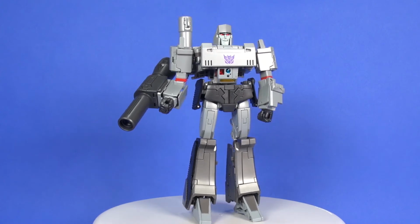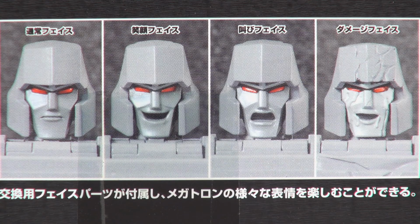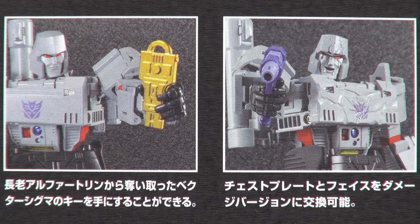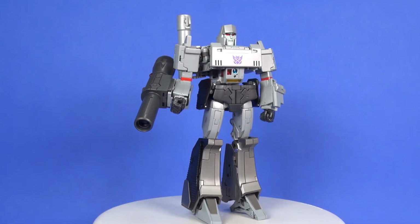Plus, with this release of Megatron, you had 3 additional heads, not counting the one that's already included on the figure. You had him smiling, laughing. You had the face crackled as you saw in Transformers the movie, the animated one. And then also that chest plate swapped out for the regular version, and then it too had a battle damage version. He had multiple accessories included, so there was just so much packed in there. This was certainly one toy that I just had to make sure I got my hands on.